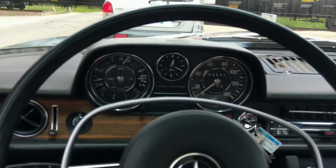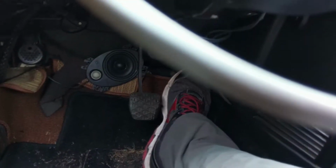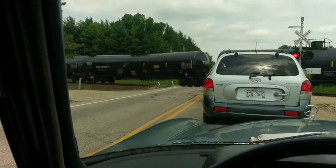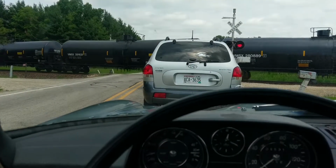So there's that. And no, this is not idling. That's another feature in old cars. This is my foot. My foot is the idle control. If I let this go, the car will die. You know why? Because it's German and it has 2 carburetors. And I don't know how that works.